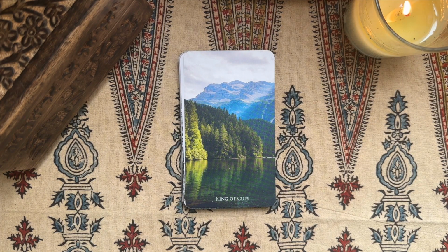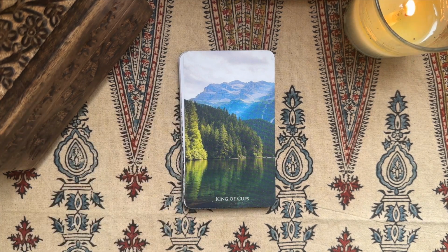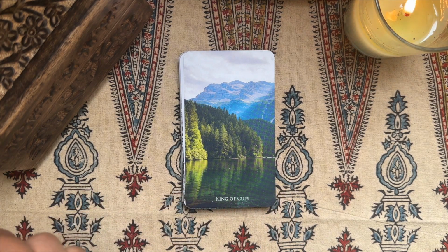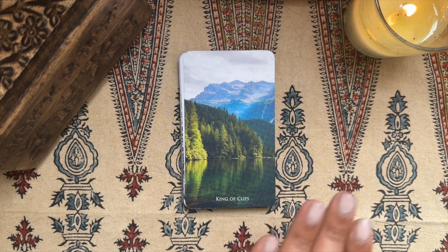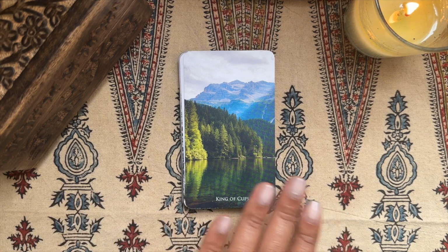King of Cups, you have this balance of water, trees, and yes, you still have your mountainous, so you still have that hierarchical nature. You still know who's the king of this suit, but there's a fullness here. And again, with the lake being the chosen water element in this card, there's a stillness here, a quietness here.